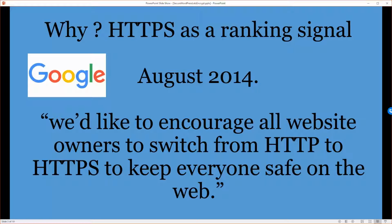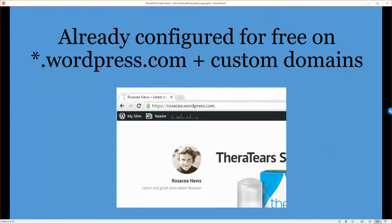Well, Google has hinted that they would like to use HTTPS as a ranking signal to show quality websites, that it would be something they would use to say that the website deserves a good ranking. So in August 2014, they said that they would encourage it and that they're experimenting with using security certificates as a ranking signal. So that was the first clue that we should do it, and there's been a general move across the internet to move towards more secure sites.